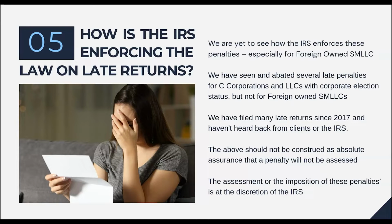I would also say that the assessment or the imposition of these penalties is at the discretion of the IRS. So you could file late and someone may review it and decide not to slap you with a penalty, and that's fine. But then you always want to be compliant.